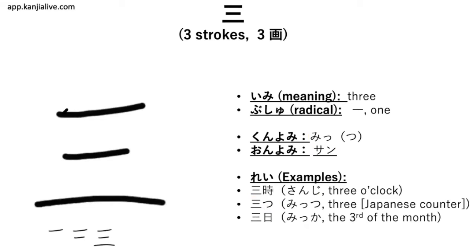Okay, the next one is pretty easy as well. 1, 2, and 3. Okay, 1, 2, and 3. And the meaning of it is 3, of course. The radical is 一. 訓読み is 三つ, so つ is 送り仮名. For example, this one, 三つ, 3, Japanese kanji.